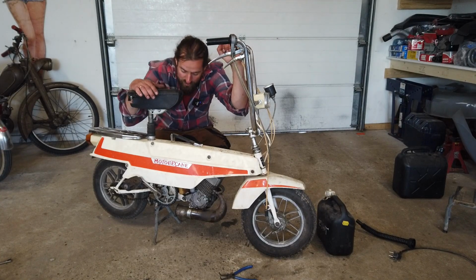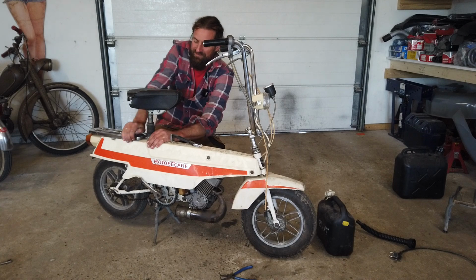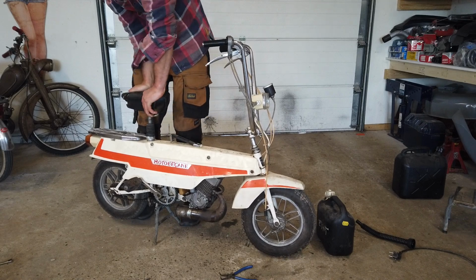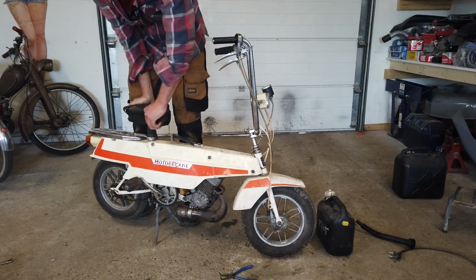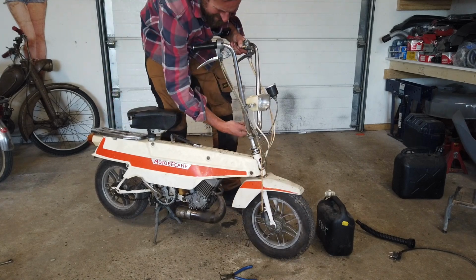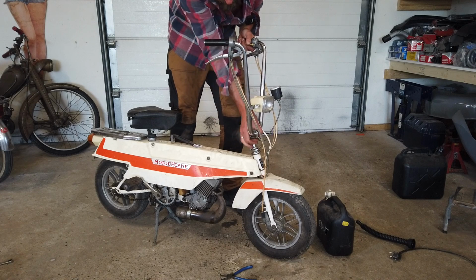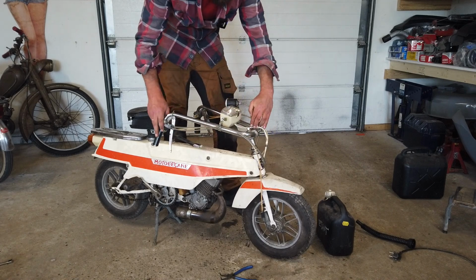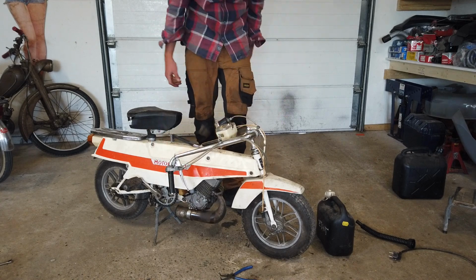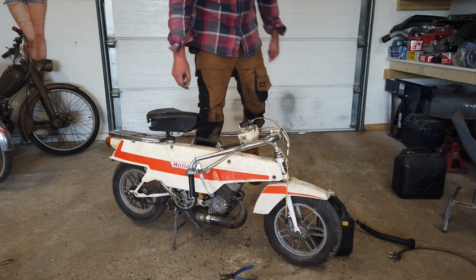And of course, I also have to demonstrate the party piece of this moped, the folding stuff. Let's try. This needs to be greased. There we go. And then open up this, like so. Like this. There we go. But that's cool.